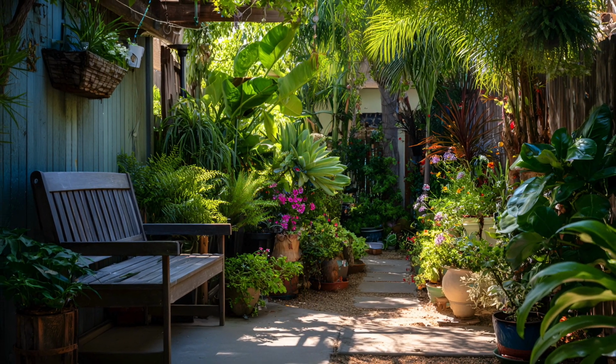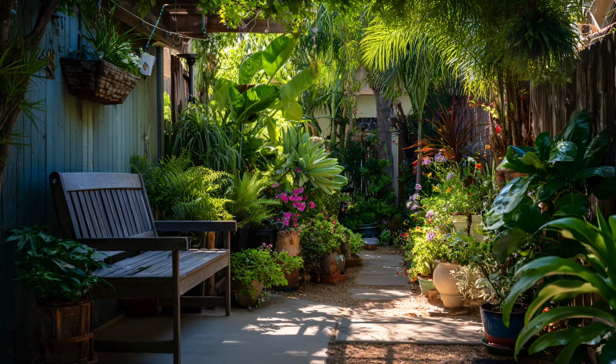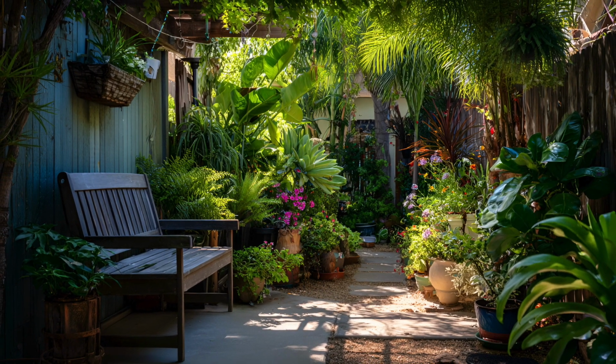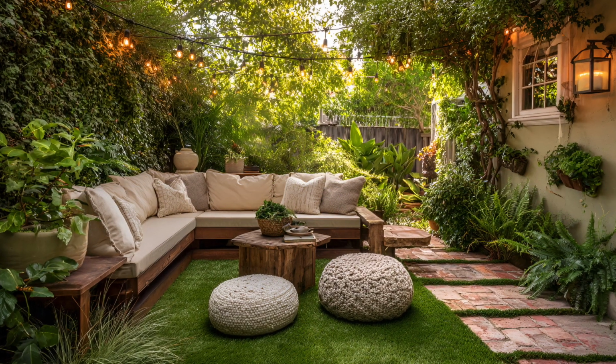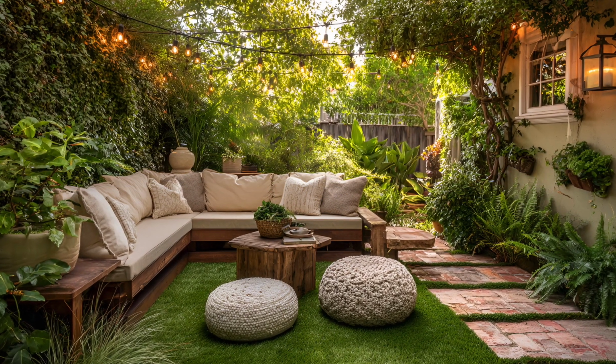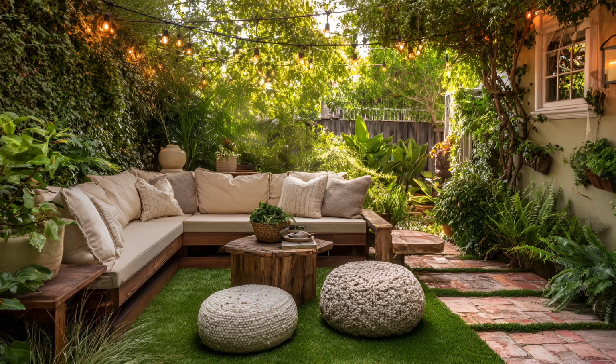It is not about how much space you have, but how much imagination you bring to it. A single balcony can become a Mediterranean retreat. A small courtyard can transform into a Japanese-inspired sanctuary. A rooftop can host a modern lounge under the stars. With vision and care, the possibilities are endless.